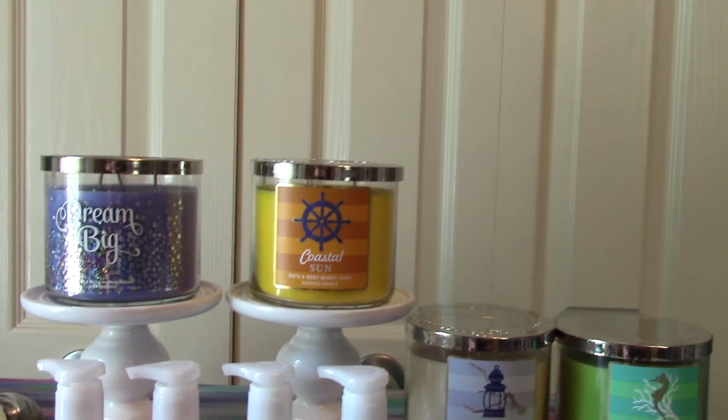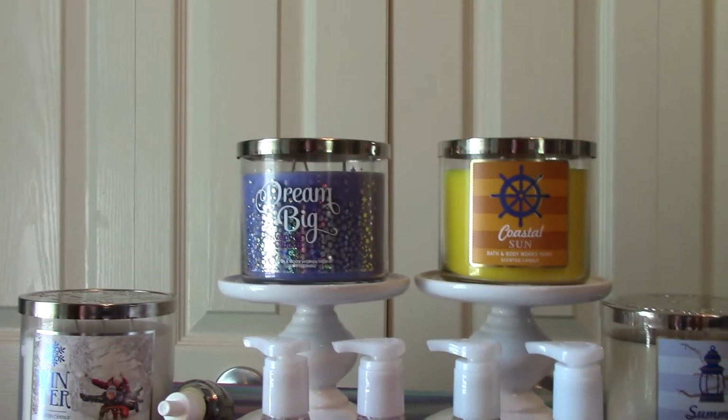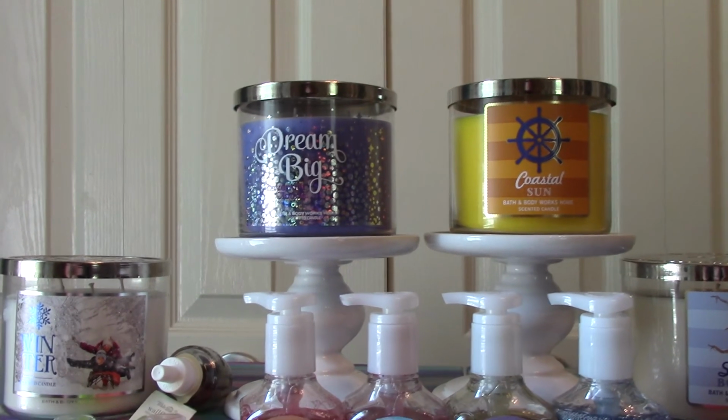And Coastal Sun. I grabbed these 2 beautiful white pedestals. They were half price at $4.75. Of course they look great with candles. You could use them for just about anything. And they only had about 4 of them, so I grabbed 2 of them.